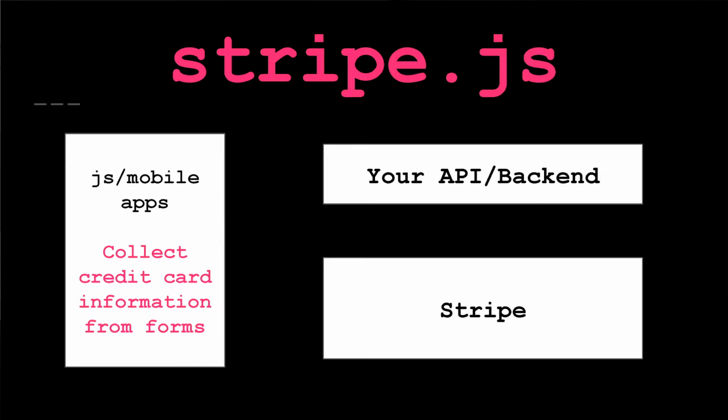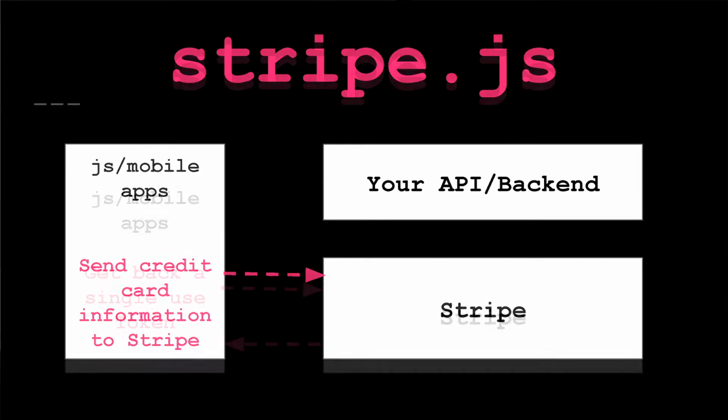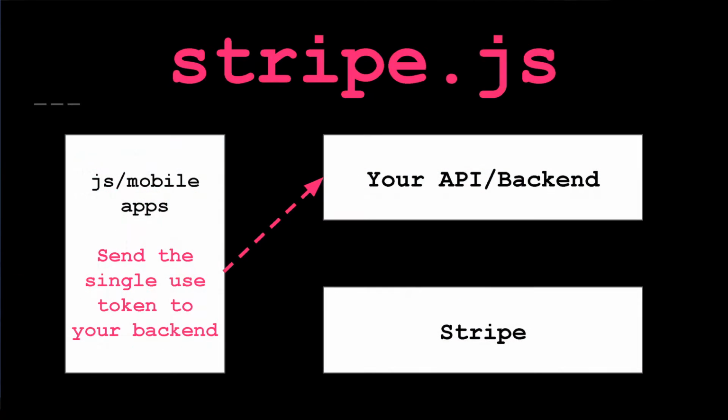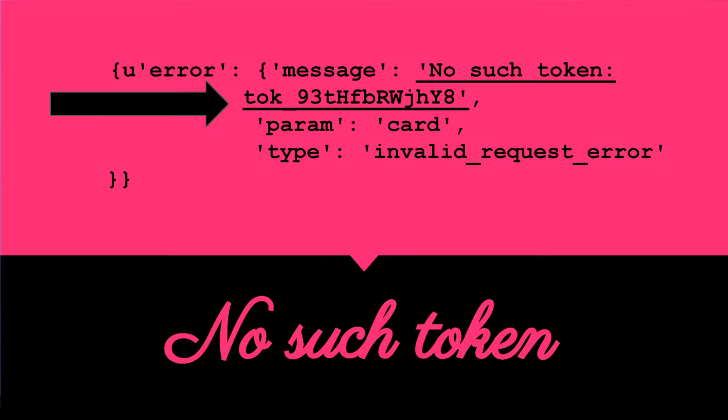So what Stripe does is it collects the credit card information from the HTML forms. It sends a request to the Stripe front end, and the Stripe front end returns a single-use token back to your front-end JavaScript application. It looks something like this, and your front-end application or your mobile app then just needs to send this token to your back-end server. And all your server will have to do is just verify this token with Stripe, and a Stripe customer is created. And all you have to do is store this customer in your database, which means you don't have to store the credit cards, which is a pretty cool thing.